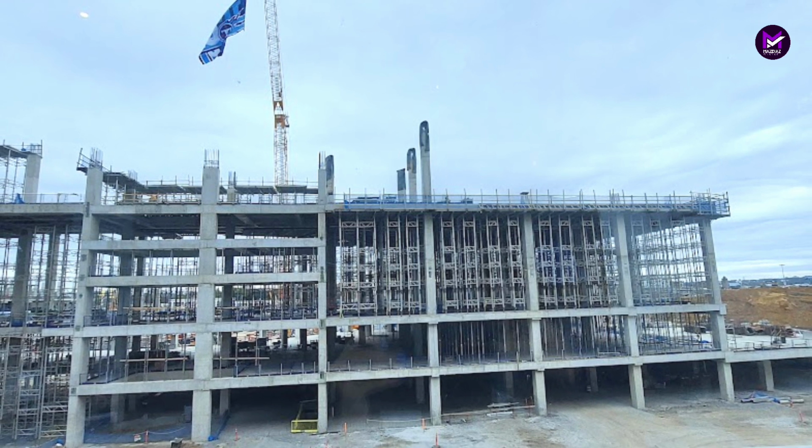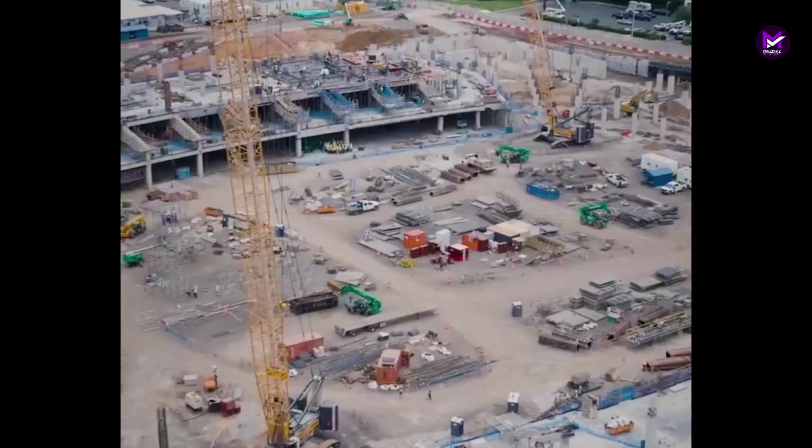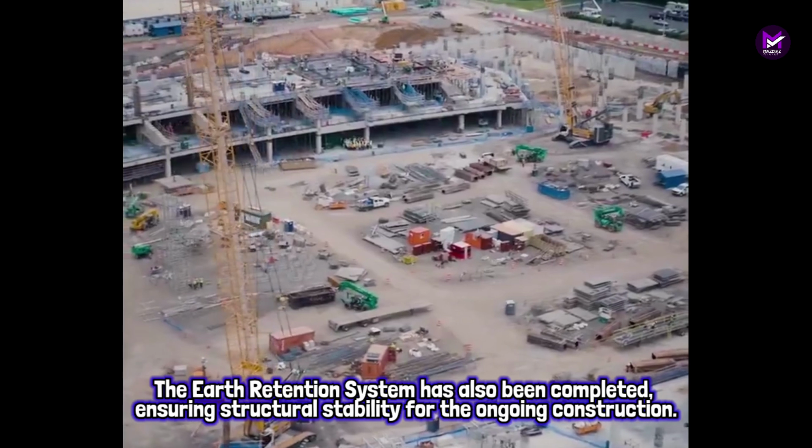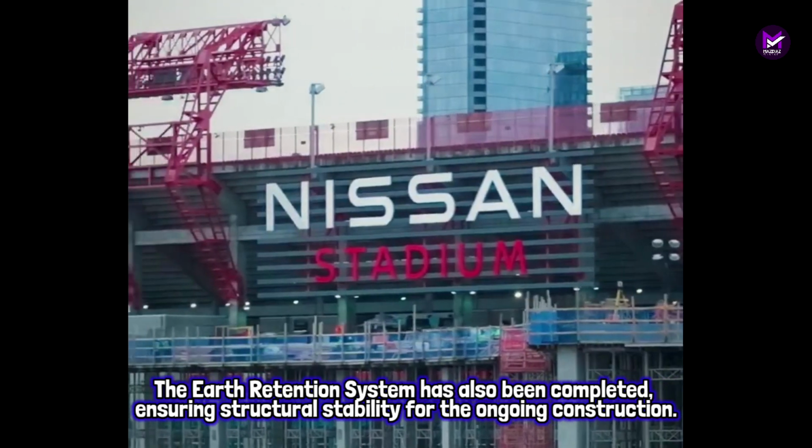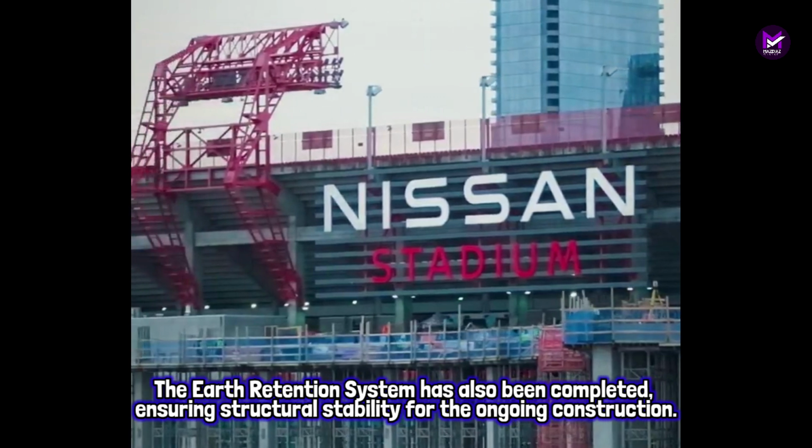Sustainability remains a priority, with the use of low-impact concrete mixed with recycled materials like crushed glass, enhancing strength and reducing the project's carbon footprint.